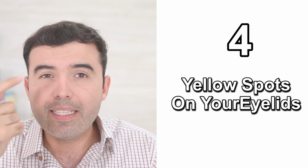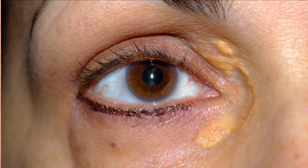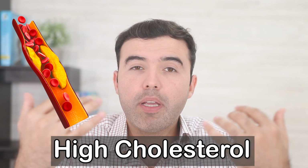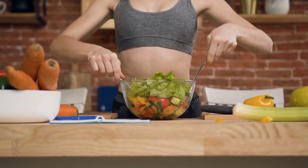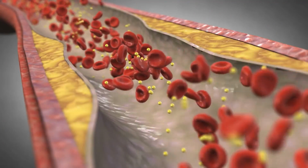Number 4, yellow spots on your eyelids. You might have seen yellow bumps on or around your upper or lower eyelids. This is called xanthelasmata. Believe it or not, it's a weird word, but these yellow spots are made of cholesterol and obviously can indicate that you have high cholesterol in your system. Now, what they mean is that basically what you need to do is go on a diet. Start eating less fat, start exercising more, make sure that your liver starts working, and this obviously is a risk factor for heart attacks, heart disease, high blood pressure, etc. These yellow spots are a sign of high cholesterol accumulation. They usually mean that you have a very bad metabolic rate of cholesterol and that you need to change your diet, you need to exercise, and you need to make sure that your cholesterol gets lower than what you have.